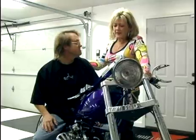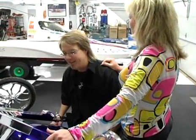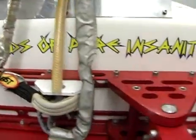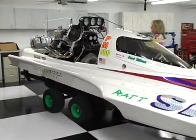Now, you told about the bikes. You got to tell me about the spare time. This baby I see sitting over here is one awesome ride. I think I've only seen one in my lifetime. Show me, show me. This is a hydro, blown alcohol hydro. Good for about 200 miles an hour on water and a quarter mile.